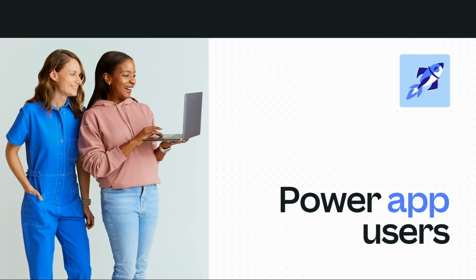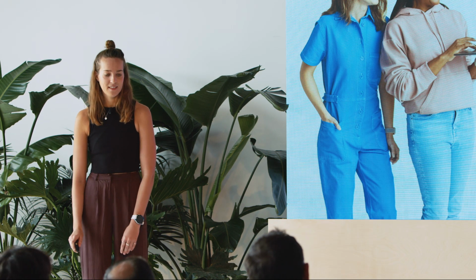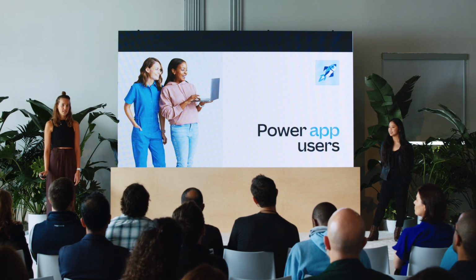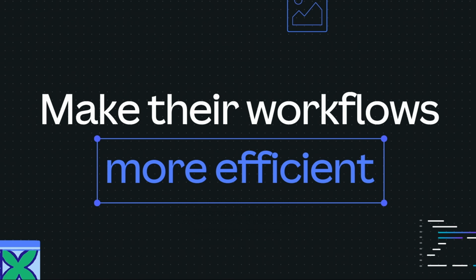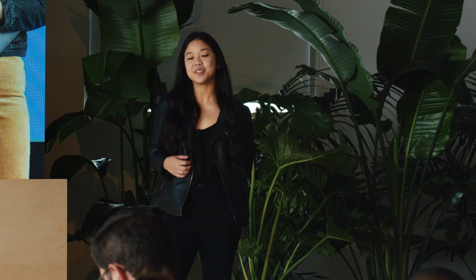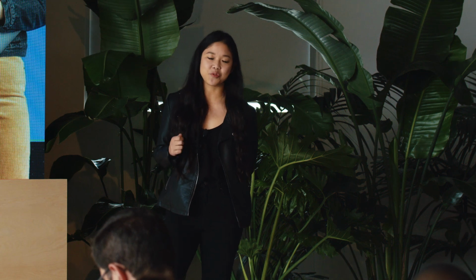When we went out to learn about these users, we saw something very interesting. Those who come to apps over and over again are looking to accomplish this key job, to make their workflows more efficient. Okay, so with that in mind, let's take a look at some real users who are turning to apps to solve real problems.